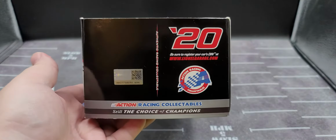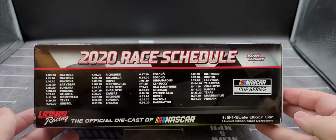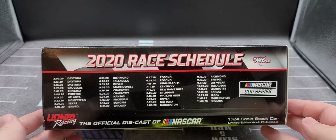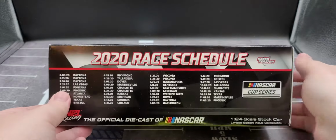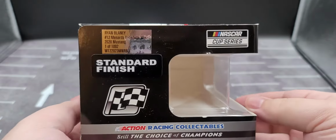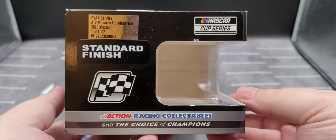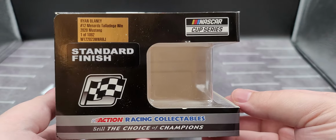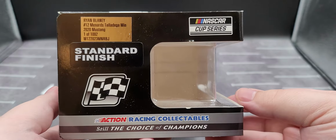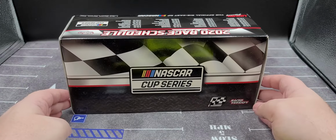Of course, this end of the box features the NASCAR hologram and the year, along with more action branding. The back of the box features the original 2020 race schedule. We know how that went. And then, of course, this end of the box features standard finish, Cup Series logo, Lionel action branding, and the production sticker that says Ryan Blaney, number 12, Menards, Talladega win, 2020 Mustang, 1 of 1,092. So that is the packaging.